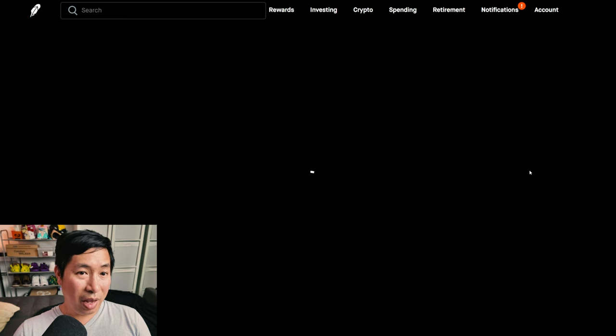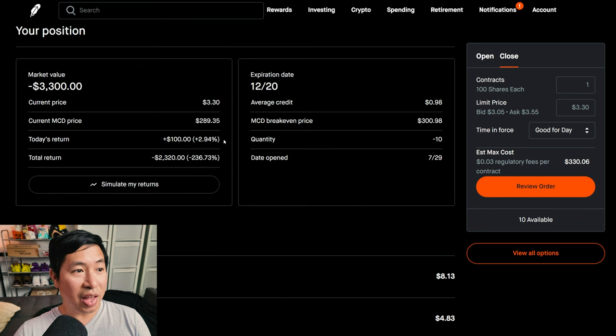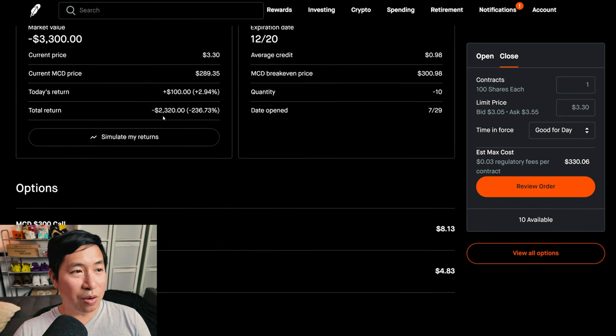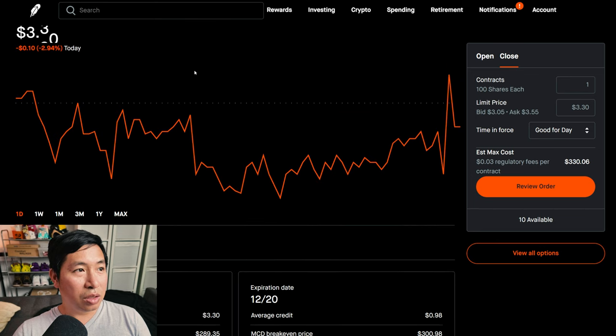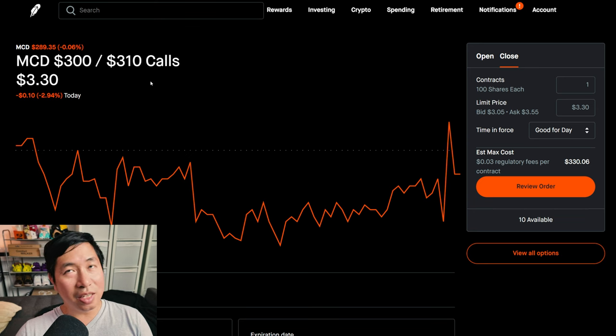I was not expecting them to go up by that much, but they have. Unfortunately, I chose strike prices that are dangerously close to where it is now, $300 and $310 for my call credit spreads. Because of that, as you can see, I'm down over $2,000 from this call credit spread. If I had chosen much higher strike prices, maybe like $350, but then again, there's downsides to that also, which is making less premium. But yeah, it's a trade-off.